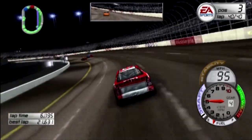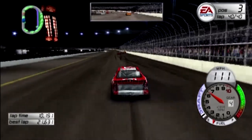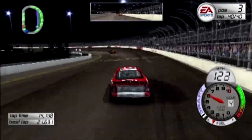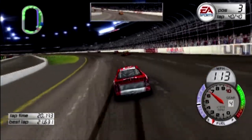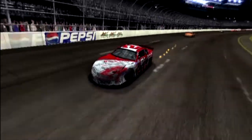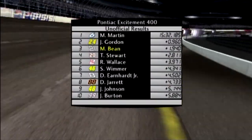Jonathan Wolf getting held up by lap traffic here. That's going to give Mark Martin a little bit of breathing room. And here he comes, off of 4, off into turns 3. Off of 4 for the final time. You're clear. And Mark Martin will win the Pontiac Excitement 400, followed by Jeff Gordon. We're going to come home with a beat-up car in third, followed by Tony Stewart in fourth, and Rusty Wallace will round out the top 5.